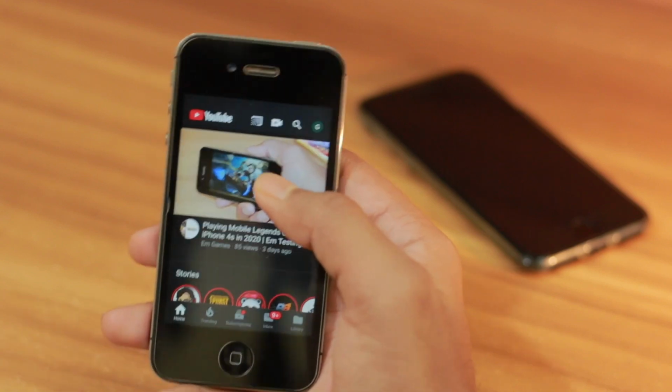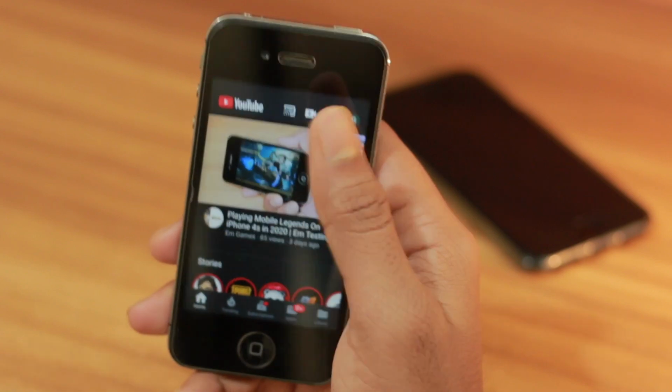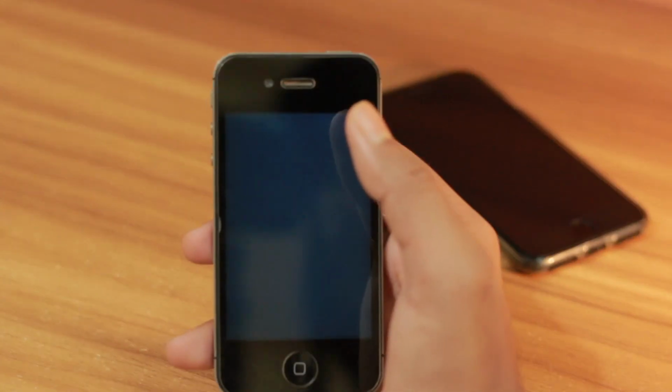It is on this place, but it is not working. Can you see? It is frozen. Can you see it? Oh, I think my blood pressure is going up.